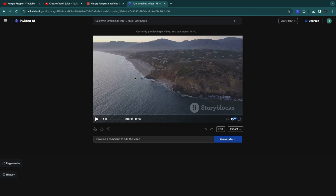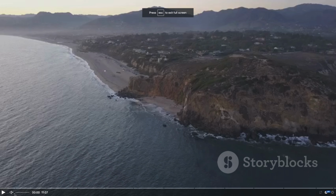If you were to edit this yourself, it will take you at least a few hours. So I'll just show you the first 10 seconds of the video. Now as you can see, it has these watermarks right here, but you can remove the watermarks during export. And you are also currently previewing in 480p, but you can export in 1080p. So let's take a look at this video.